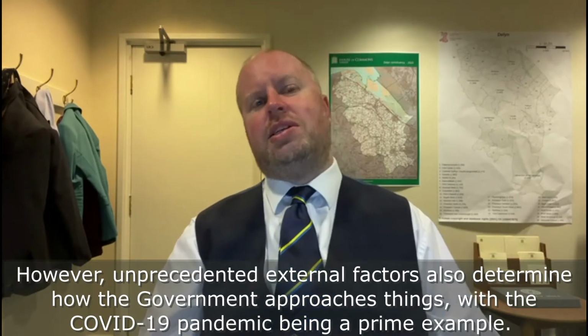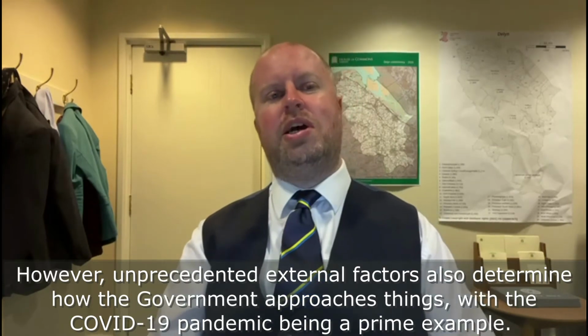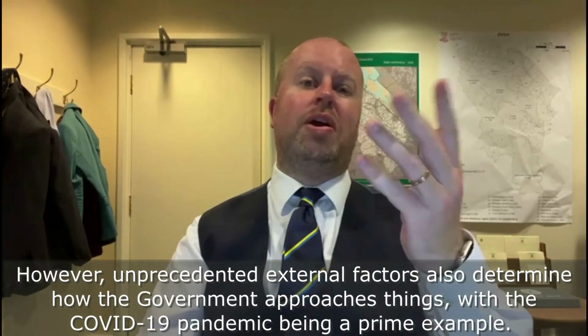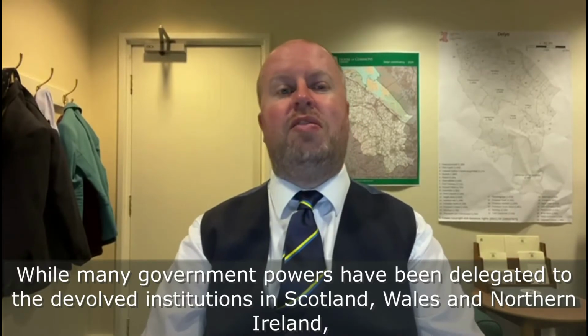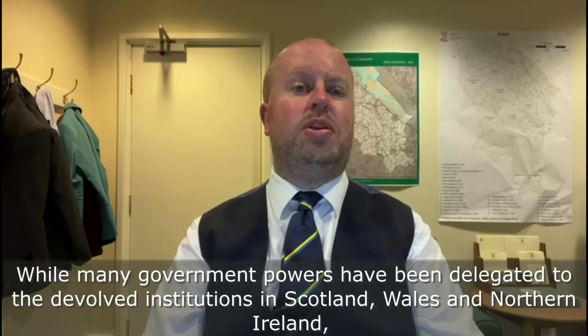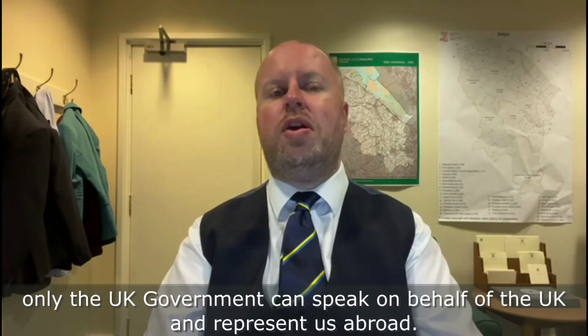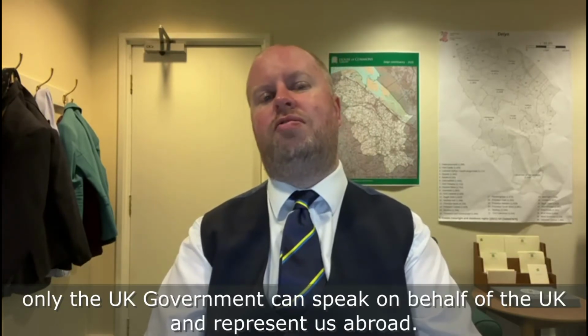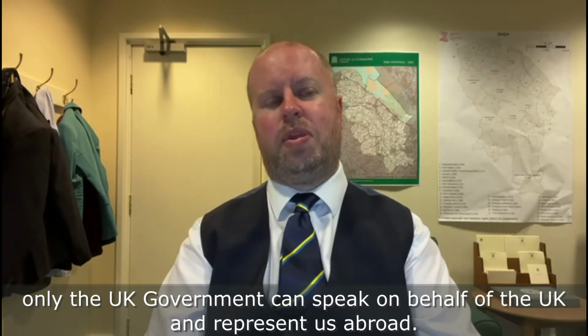But unprecedented external factors can also determine how the government approaches to deal with things, with COVID being the prime example. While many government powers have been delegated to devolved institutions in Scotland, Wales and Northern Ireland, only the UK government can speak on behalf of the United Kingdom and represent us abroad.